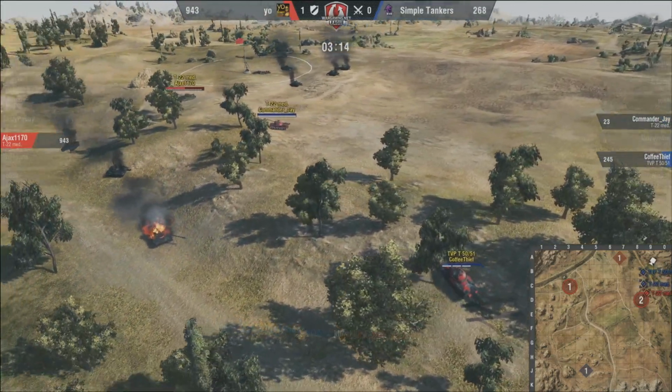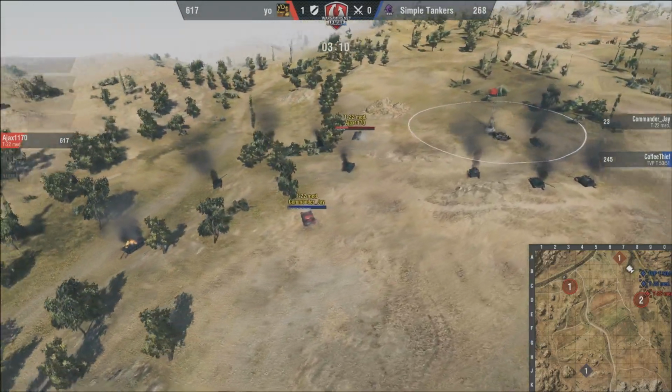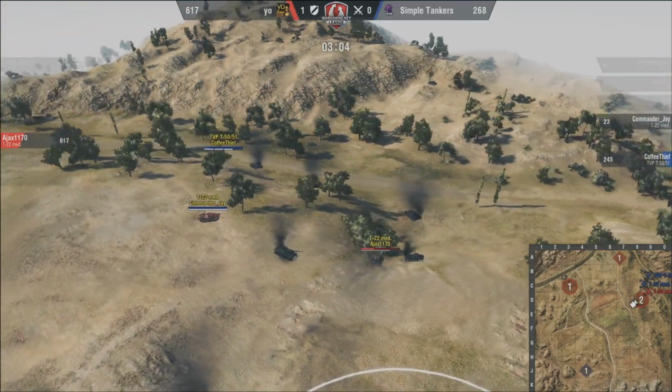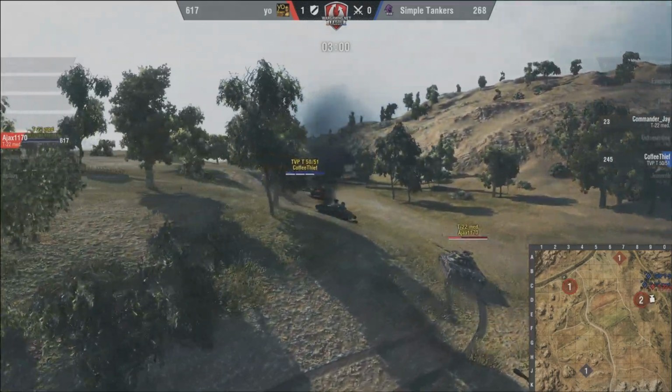Now Commander J just has to stay alive here. He gets a shot, and he does. He bounces that one from Ajax. Coffee Thief now can come in with his 3 shots and possibly take down this T-22. This is going to be a close battle. Who is going to come out on top? Will it be Simple Tankers' rival?